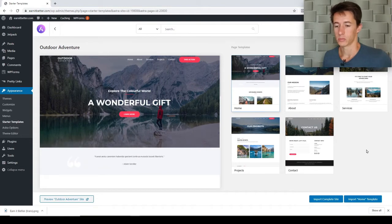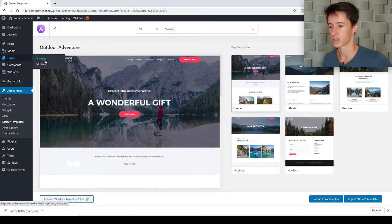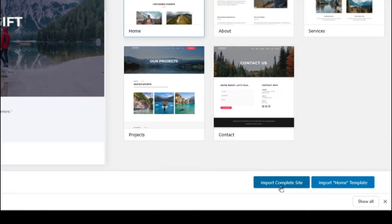Now, I think you can very well install all of the pages because it saves you a lot of work. Otherwise, you just install the home page and then you create pages here, add new page, and you create one at a time. The problem is that those pages will not be designed with this design. If you want, you can also change one of these pages from services to something else that applies to you, or projects to something else that applies to you. For now, I'm going to import complete site.